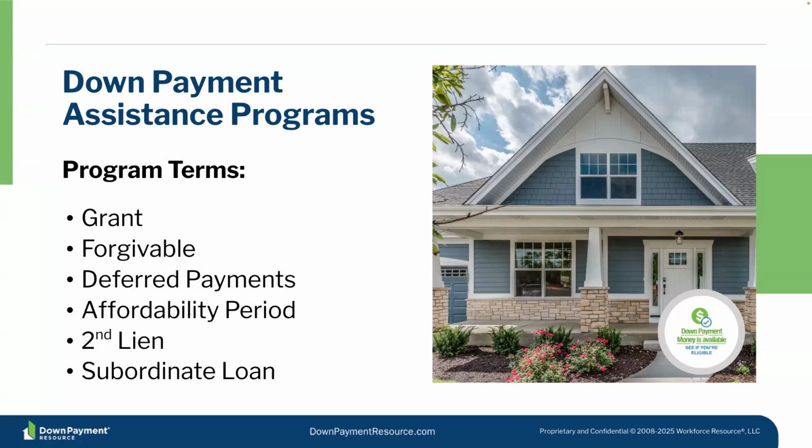So, for example, some programs stipulate that the buyer occupy the property for a certain number of years. That varies, but may range from 3 to 10. And then the lien is forgiven, essentially becoming a grant. For those programs that are not grants, many will take second or third lien position to allow for layering of additional assistance programs.